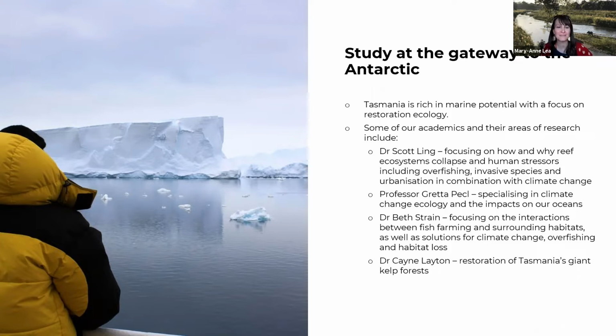affect reef ecosystems. Professor Greta Prekel is an expert in climate change, ecology, and citizen science, and is working hard to raise awareness around climate change and what it means for our oceans and the people who depend on our oceans. Dr. Beth Strain focuses on interactions between fish farming and surrounding habitats, which is relevant to many other parts of the world where there are very strong aquaculture industries. So this might be of interest to you, as well as solutions for climate change, overfishing, and habitat loss.